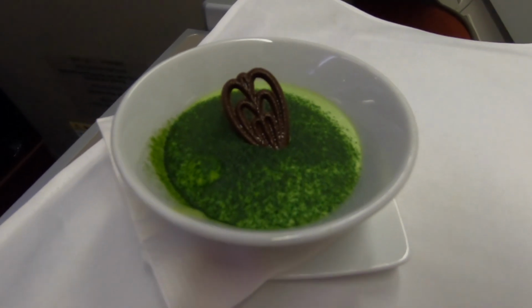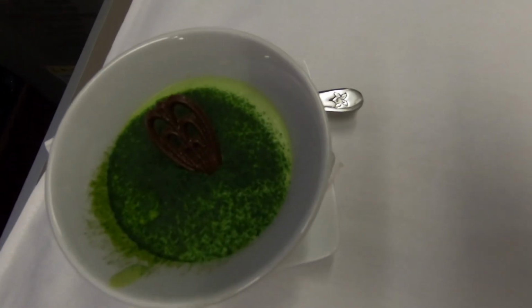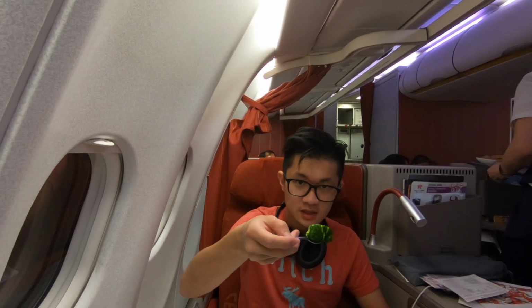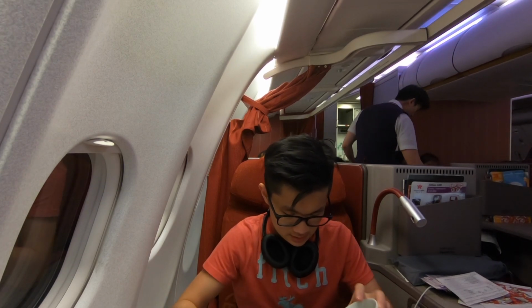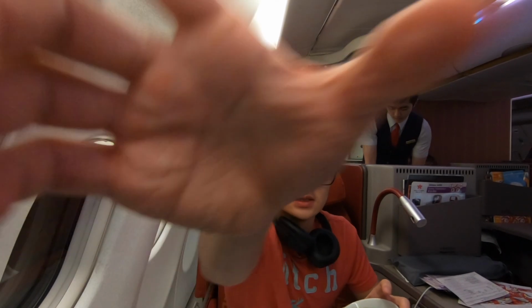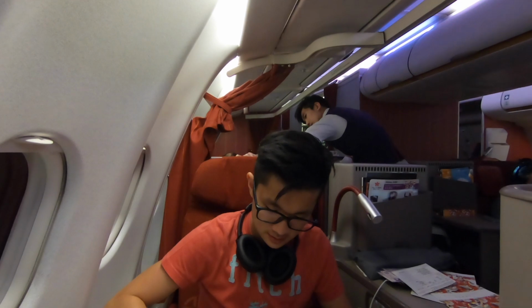The last course seems to be a matcha cheesecake of some sort. Excited about this. Let's try it. It's pretty smooth. Seems like a mousse-like texture, except it's wet at the bottom. Some of the moisture coagulating at the very bottom. That is kind of nasty. See how it tastes though, that's important.